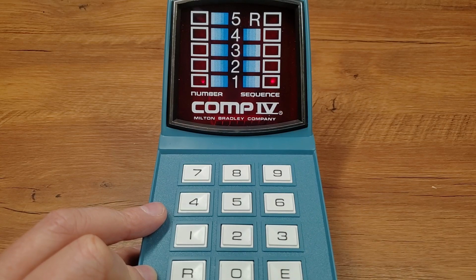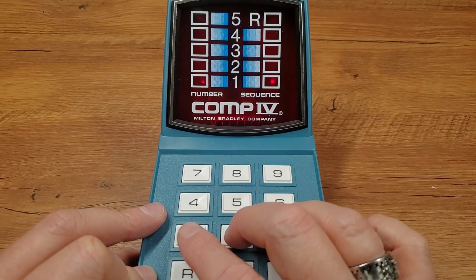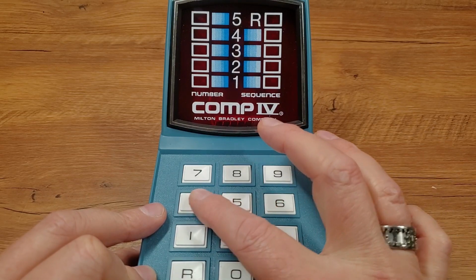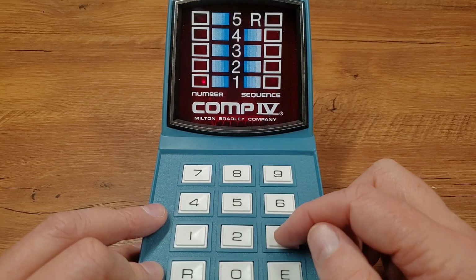All right, so now I know one of the numbers is right, and one of them is in the right sequence. So maybe it's 1, maybe it's 2, maybe it's 3, we don't know. But two of them don't belong. So, Mastermind. Reset, which I think is optional. 4, 5, 6, enter. Okay, one of those is right. So 1 from this row. Okay, don't forget 0 is included too.